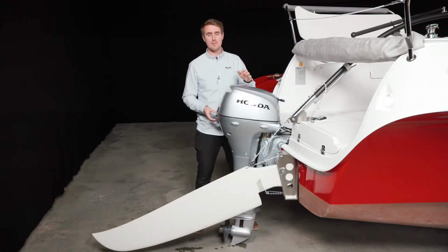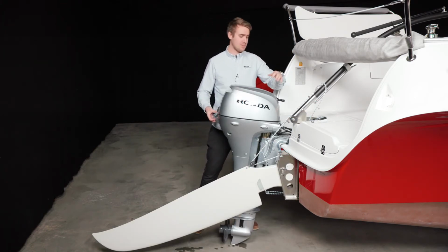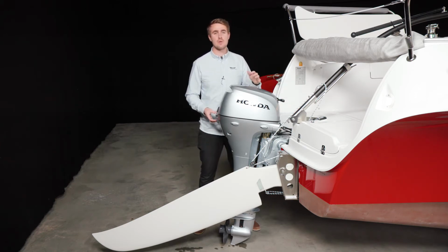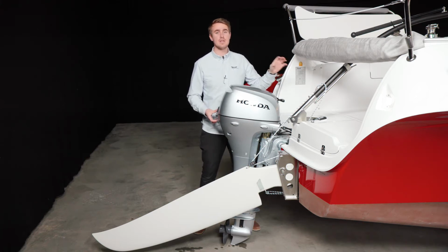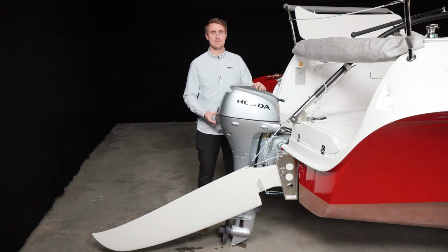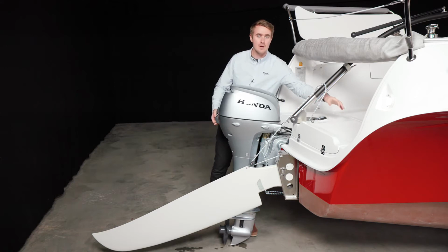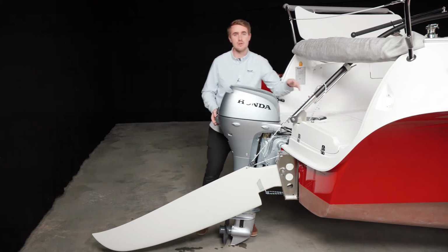It's also equipped with electrical start, so you can start it directly from the cockpit without starting it manually. The engine is also equipped with an alternator. That means the engine actually charges the batteries inside of the boat while running. The engine has an external fuel tank. It's 12 liters and is placed underneath this hatch. Later on, I'll show you how to access it so you can have a closer look.